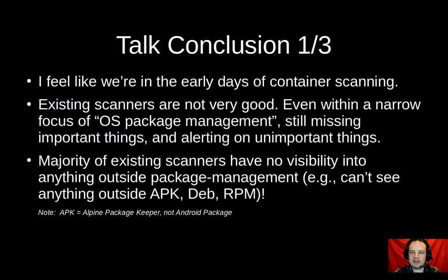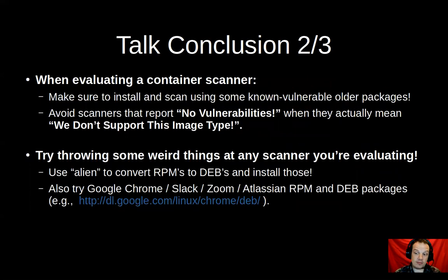And then they don't seem to have any visibility into things outside of the package manager, right? Look, if you're not installing RPMs or debs or APKs, they're totally blind, it seems. If people are aware of a container scanner that's not so blind, I would love to hear about it. If anyone's evaluating a container scanner like Aqua or Snyk or all these various container scanners, here's some advice for really exercising them, right? Make sure you make images with known vulnerable older packages to see what the scanner thinks. Definitely avoid scanners that, instead of saying we don't support this image type, say no vulnerabilities. I showed you Aqua doing that with my Alpine image.